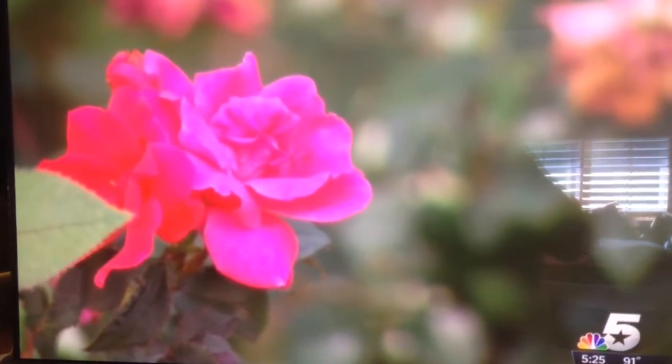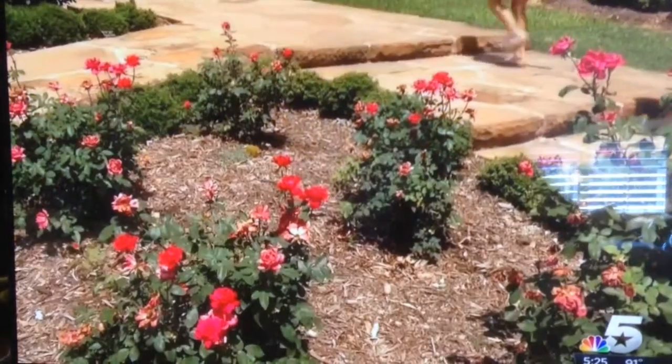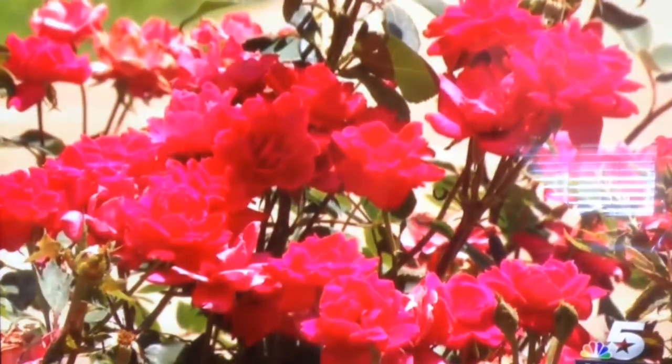Experts say it is a manageable situation that shouldn't stop you from smelling or planting the roses. We love our roses, and there's no reason not to plant roses. In Fort Worth, Chris Van Horn, NBC5. The experts tell Chris it's important to remove infected bushes so they don't become a mite breeding ground, and when removing the infected plant, be sure to trash it. Don't compost it.